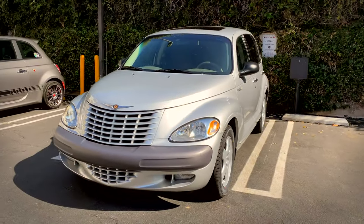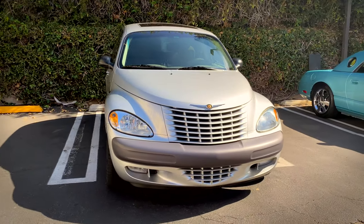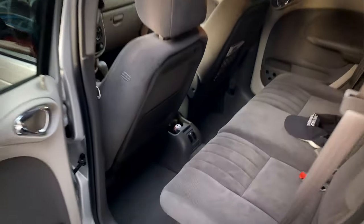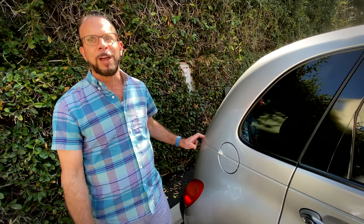You put your name in a bowl, and they pulled names out, and you had the chance to buy it below sticker. So just on a whim, I threw my name in the bowl. And they called me the next morning and said, hey, we drew your name. Do you want to come pick out one of the five PT Cruisers we just got? So I went down there that night, and like this one, it was the best equipment and color that they had, and drove it home.